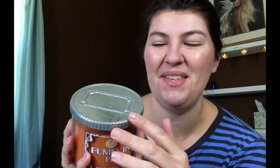What I went in for was actually this pumpkin pie candle. Oh my gosh, guys, this smells so good. I mean, first of all, I love the packaging. I decorate my home in French country, kind of farmhouse style, if that makes any sense. But not country, more clean country, if that makes sense. And so I love this type of rustic top that they have.